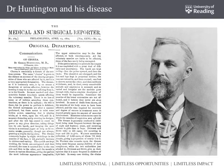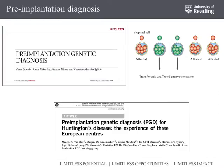This was described many, many years ago by Samuel Huntington, and we know a lot about the genetics of this. It was actually the first neurological disease where we identified a mutation which causes that disease. So it's one where we actually know quite a lot about the genetics. Now, of course, knowing that there is a particular mutation that you can sequence and identify means that with IVF technology, there is a way of removing that particular mutation from a particular family if they want to have children. This technique is called pre-implantation genetic diagnosis.